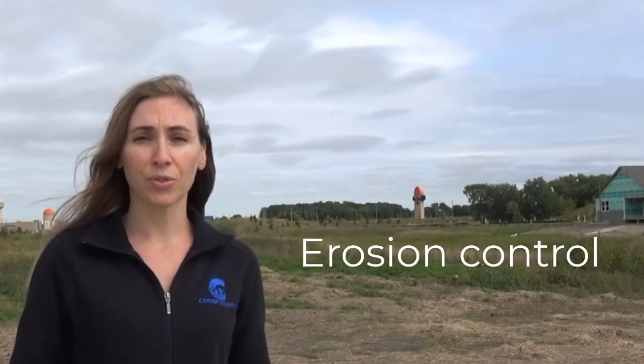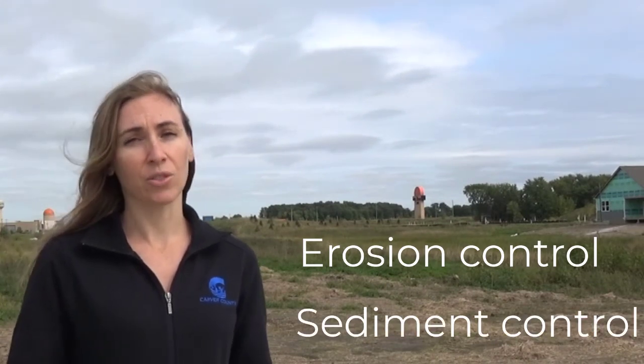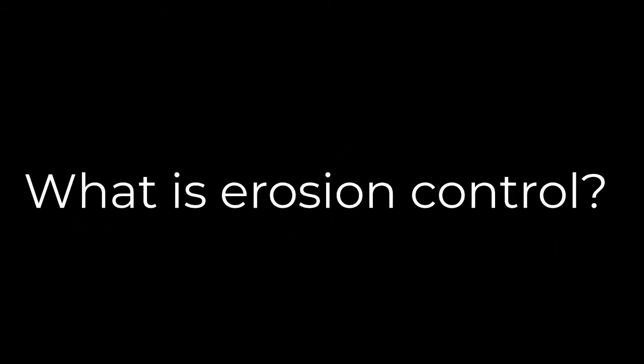As it turns out, the way to prevent that sediment pollution is done in two steps: erosion control and sediment control, each with its own set of practices and its own goals. Erosion control practices are intended to stabilize the site and keep soil in place. These practices protect bare soil from rain, which would otherwise wash the soil away.